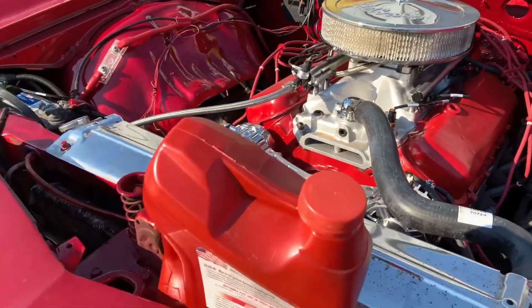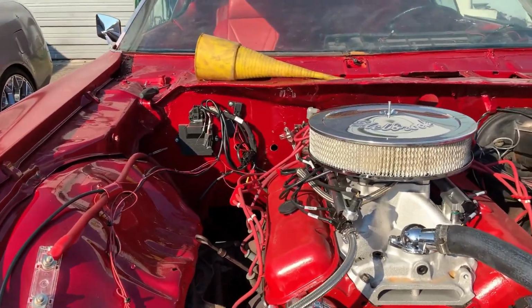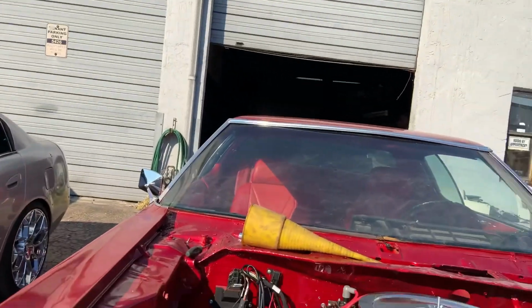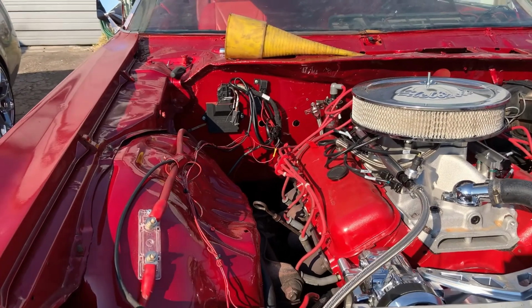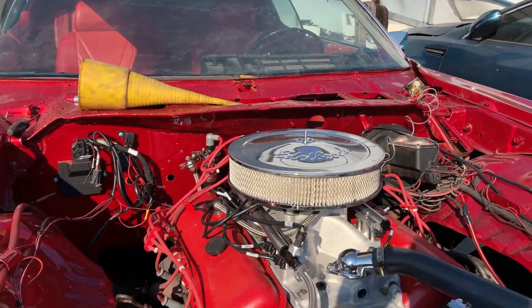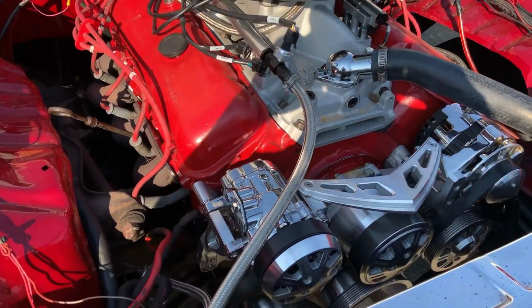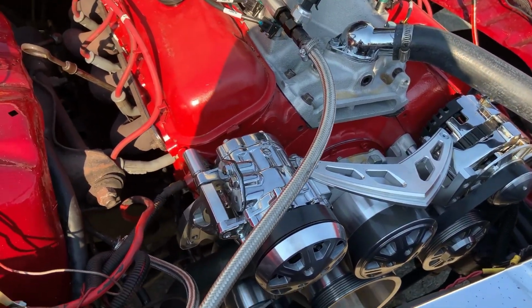They're gonna put some transmission fluid in there, because they tried to drive it, but when you knock the car out of gear, it didn't move. So you just need some transmission fluid. That's all. Y'all see it. Got the brand new pulley system and all, chrome, everything chrome.